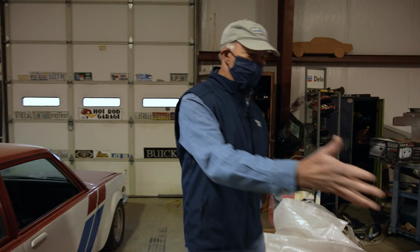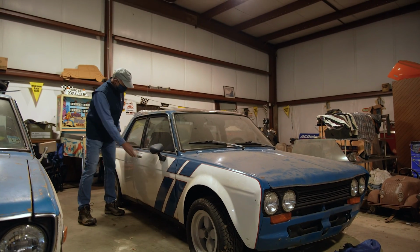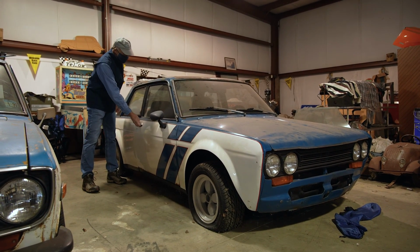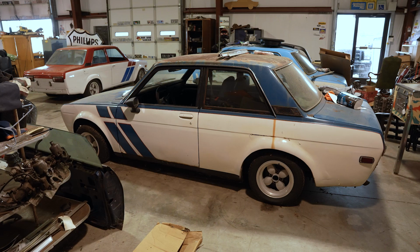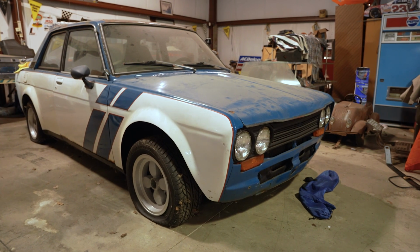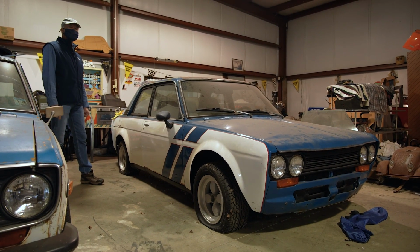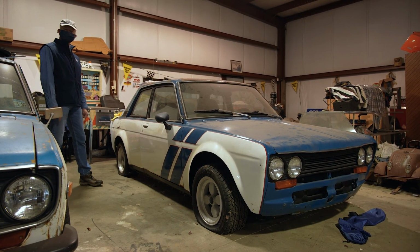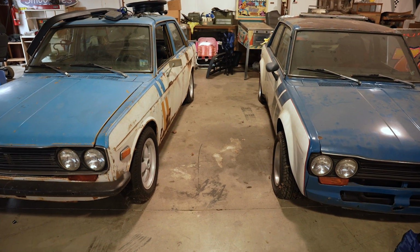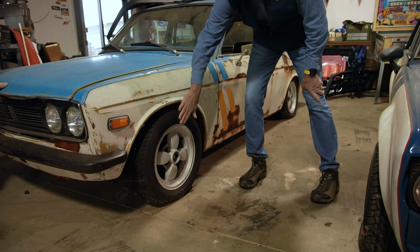So here's another one with flares and the 13x7 Libras. Another 2-door. These were available, by the way, in a 2-door, 4-door, and a wagon, and all three are desirable. So how long have you had this one? This car is a local car, and I'm going to say I've had it maybe 6 years. In fact, I got them both as a pair, but I owned this one 30 years ago, and I got it back 6 years ago. So you can see here's a car with fender flares on it, and here's a car with a stock fender. This has got the 7-inch wide American Racing mags, and this has got the 5.5-inch wide, which is the one that would work with a stock fender.